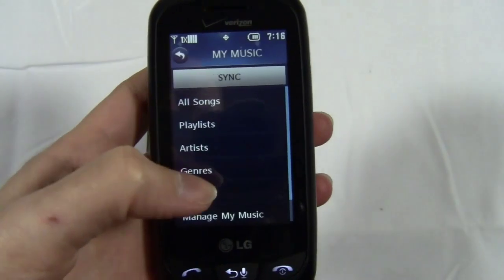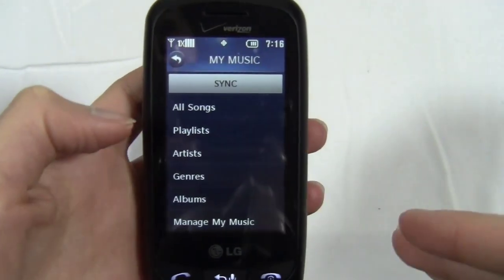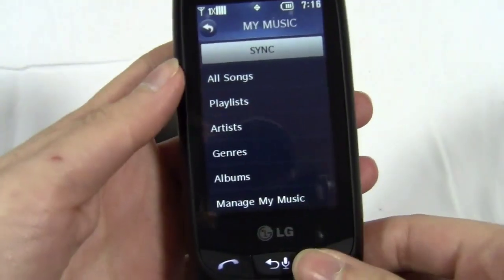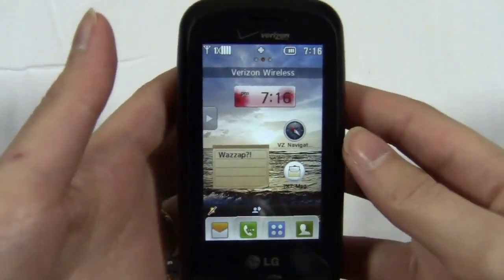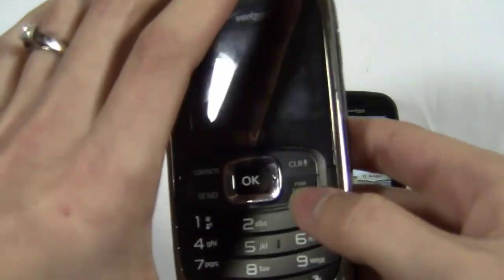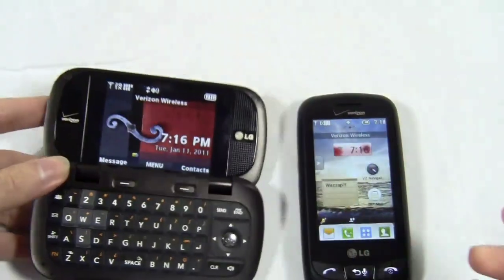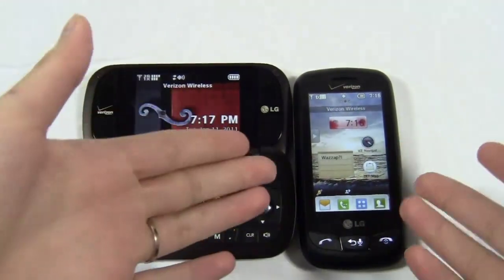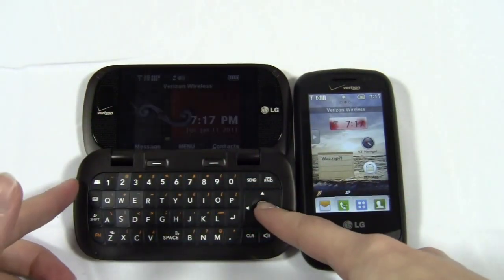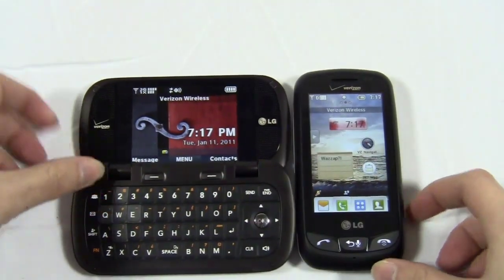So you can see here you do have a music player, and any songs that you've already downloaded onto your computer, you can sync your phone and then get that music. But you don't have access to VCast music where you can just download songs straight from the phone. Whereas with the Octane, you do have access to VCast music. So kind of a little strange there. You have a 3.5 millimeter headphone jack, but no access to music. Whereas here it's a 2.5, but you do have access to it. So it kind of depends on what you want.